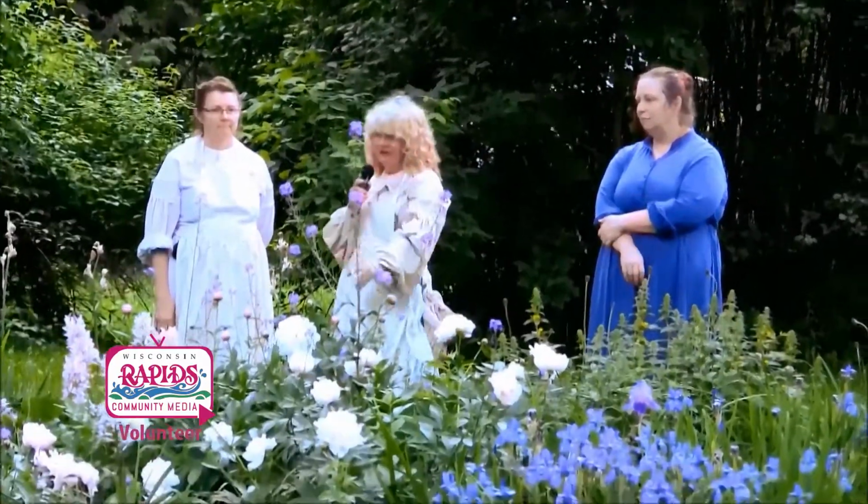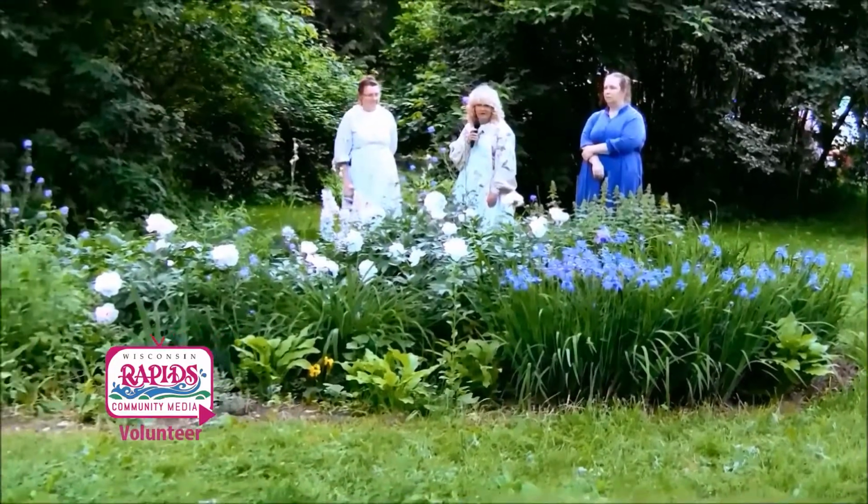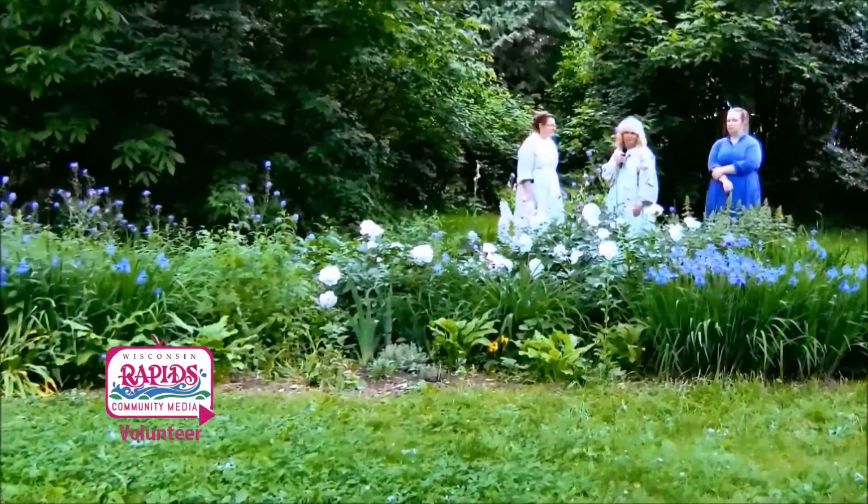Well, hello! Welcome to the Wakely house. Isn't this a gorgeous flower bed in front of the house? These are flowers that are period correct for the Wakely home.